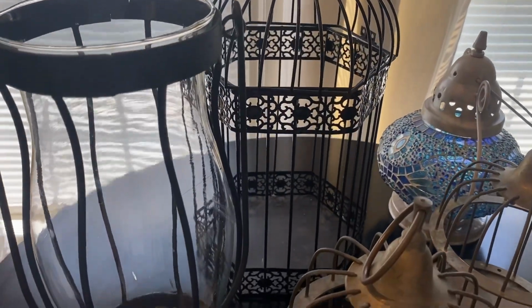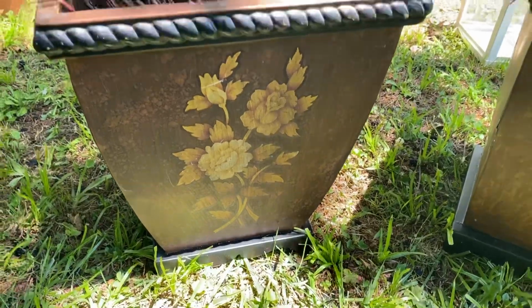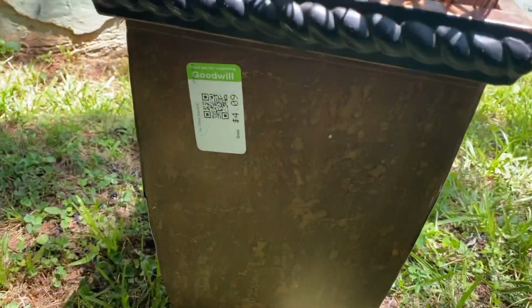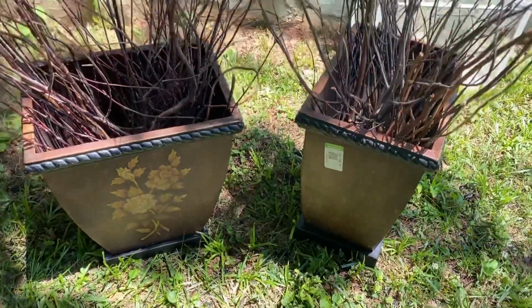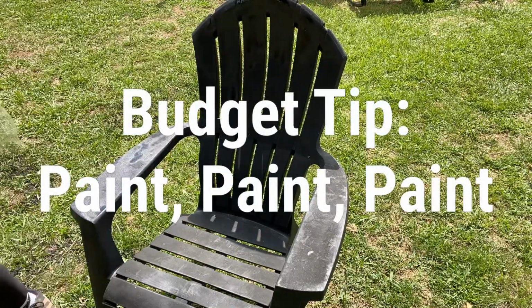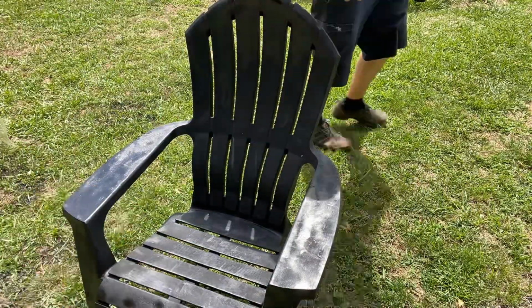One of my favorite activities is to visit the thrift store because you never know what you're going to find, but I really do think you are always going to find something that you could use for a great deal. And lastly, a major budget tip is to paint.